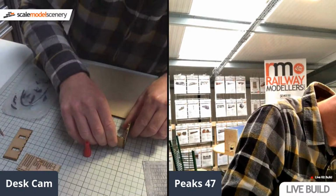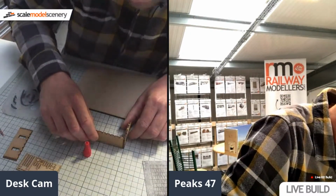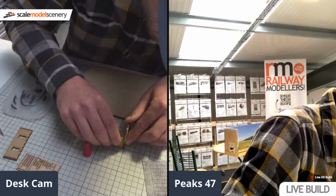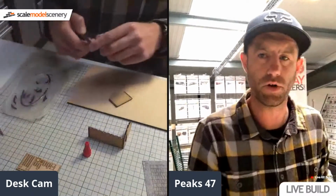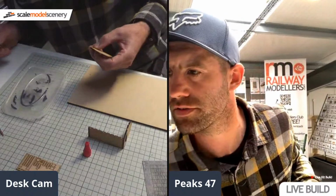Just using the mat here to get it relatively square. I tend to do one half, then the other half, and then put them together.